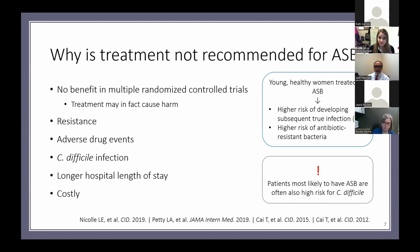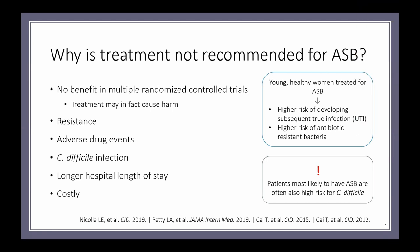So of course, resistance, adverse drug reactions, and C. difficile infection are our consequences that we think of when we use antibiotics. And of note, patients most likely to have asymptomatic bacteriuria are also the ones that are usually high risk for C. difficile infection.